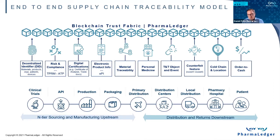This is just a view, a kind of vision, which we in the PharmaLedger project have defined around what end-to-end supply chain traceability looks like. We said we better draw a picture, because otherwise we'll be going off in different directions. But there are just a few things that I want to call out to you here, from the bottom to the top. It's really about end-to-end.